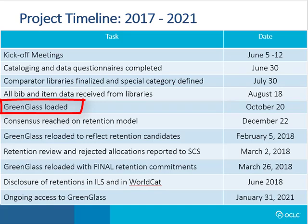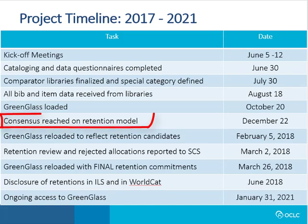Once the data is in Greenglass and available for modeling, groups typically allow 2 to 3 months for experimentation, discussion, surveys, and consensus building on retention models. SCS expects to provide extensive guidance and support during this part of the process. Please see other videos for more information about the Greenglass Model Builder and for models adopted by other groups.